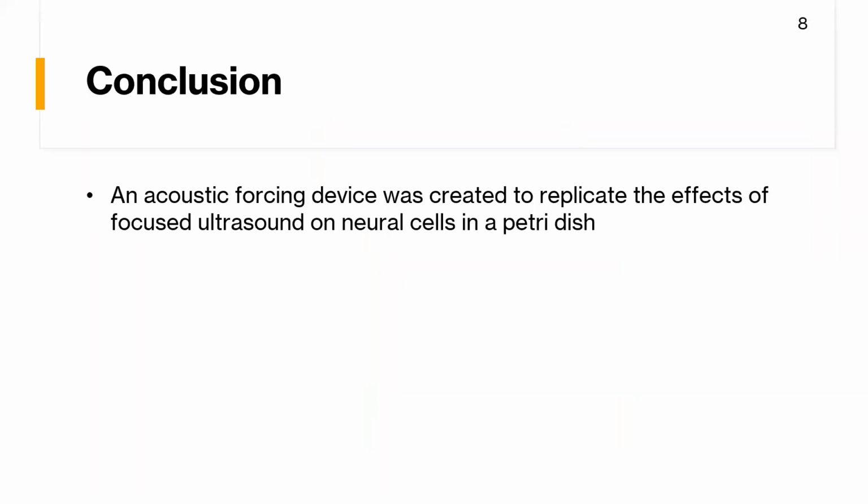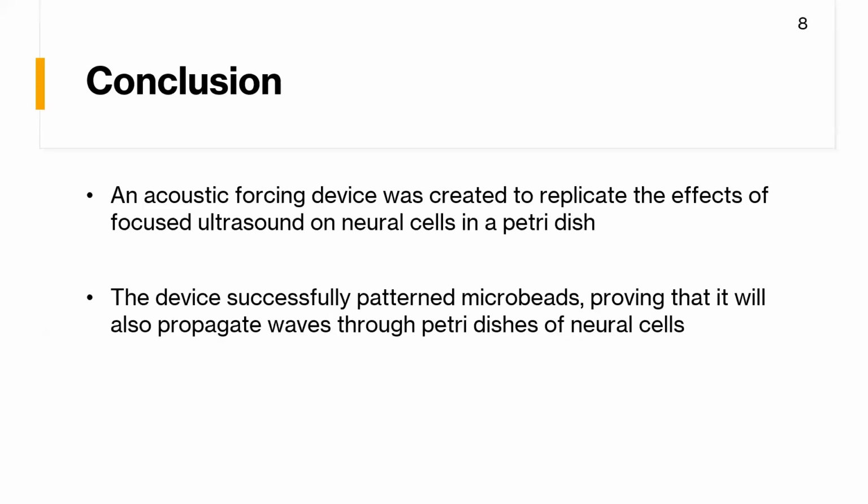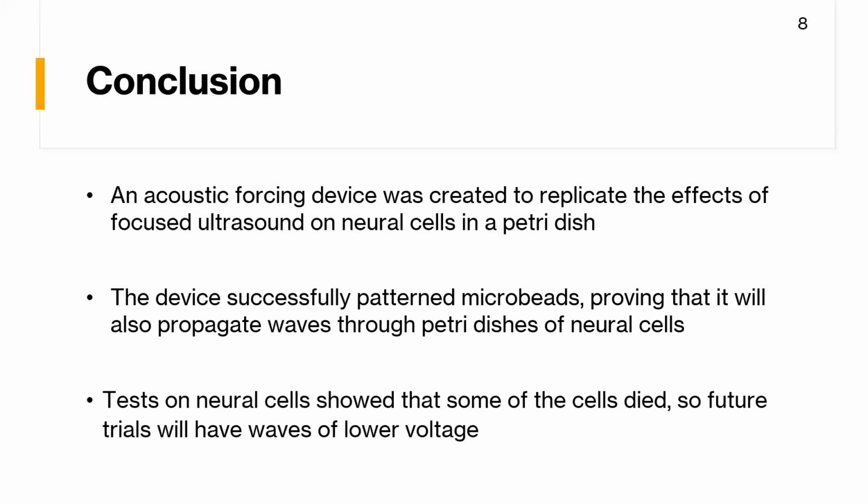So in conclusion, I created an acoustic forcing device that was designed to replicate the effects of focused ultrasound on neural cells in a petri dish. My device successfully patterned microbeads, proving that it will also propagate waves through petri dishes of neural cells. Tests on these neural cells showed that some of the cells died, so future trials will have waves of lower voltage.